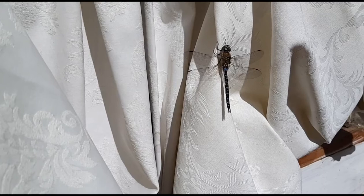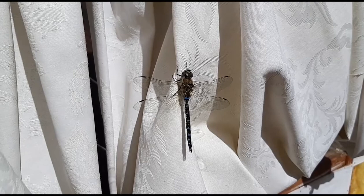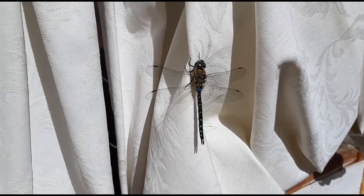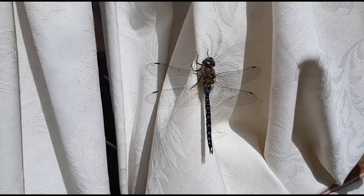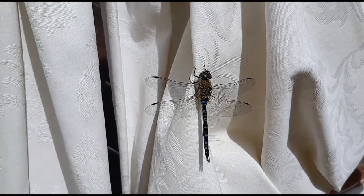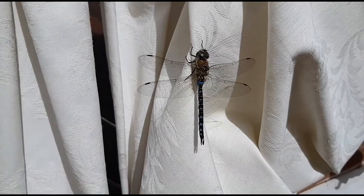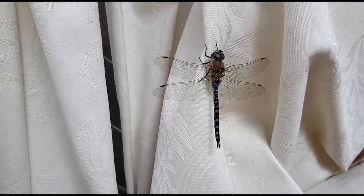But how beautiful is that dragonfly? The blues and the long tail and the lovely four wings. It looks like lace on those wings. Six legs. And it doesn't seem bothered by me at all. Maybe it's watching me or you. I've never seen one this big before. There are some that do come in the garden from time to time.